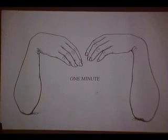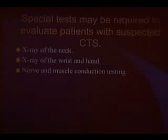Symptoms, the numbness and tingling. Other helpful tests to evaluate for people that come in with these complaints are x-rays of the neck. And the reason for that is that the nerves in the neck coalesce and form the carpal tunnel nerve, the median nerve. So you can have a pinched nerve in your neck or an arthritic spur in your neck putting pressure on the cervical spine nerve roots, which mimic carpal tunnel syndrome.